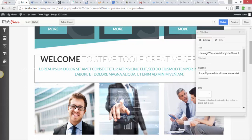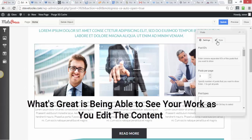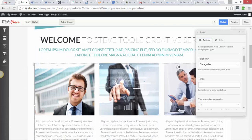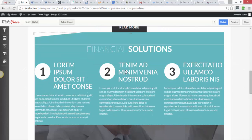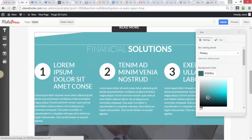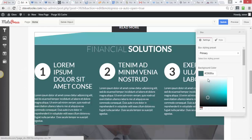That's another row. This is the subtitle. I can go in and change these graphics. And this is pulling by category, so this is the actual blog. And these were the posts here, so this is his blog post. And if we wanted to put more blog posts per page, we've got that option. But it's a super easy editor to work with. You can change the background color here, for example. I want to save that because I love the look of it, but if I wanted to make it bluer, I can do that.